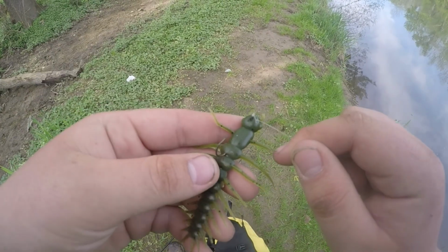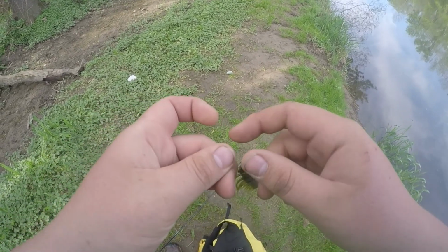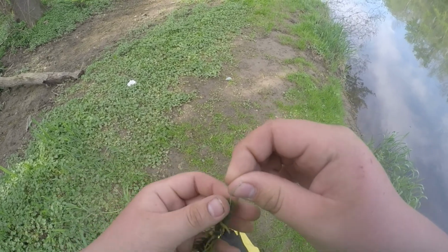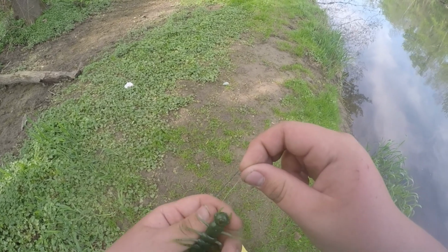New lure right here. It's called a Hellgrammite. This is smallmouth's favorite bait to go after. They're little aquatic invertebrates that eventually turn to dobson flies, but you can go along the creeks, pick up rocks, you'll see these little suckers.